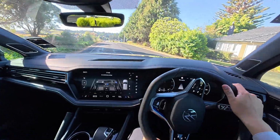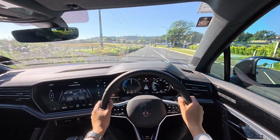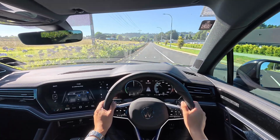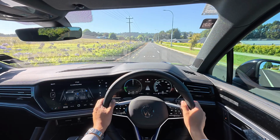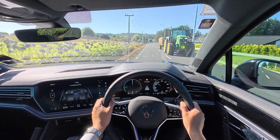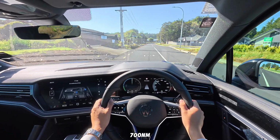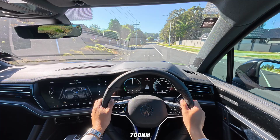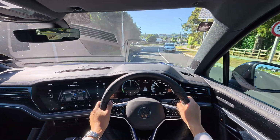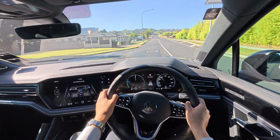Let's go through some numbers first. The vehicle has a petrol motor at the front, 3-liter turbocharged, which is a 6-cylinder V6. It's petrol, by the way, and combined you are getting a 17.9 kilowatt-hour battery at the back. For the combined power, it's 340 kilowatts, which is huge, and 700 Newton meters. Again, that's huge as well. In comparison, the 3-liter diesel variants get 500 Newton meters or 600 Newton meters, depending on the spec you are going for.